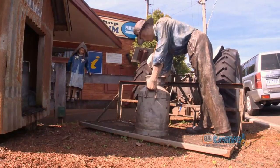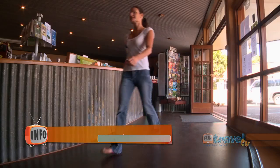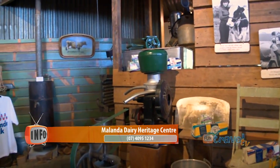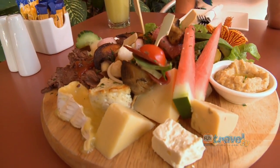The town of Malanda is only 15 kilometres from Yungaburra and is known for its milk, cheese and fresh produce. So stop in at the Malanda Dairy Centre and check out the great displays in their museum. And make sure you stay for lunch and sample some of the local flavours.